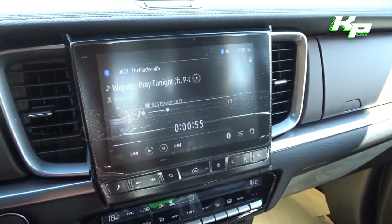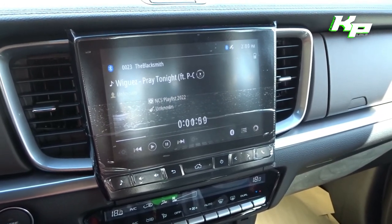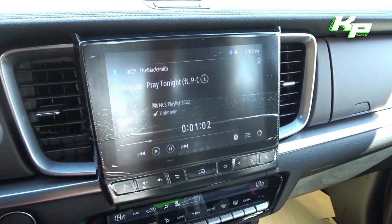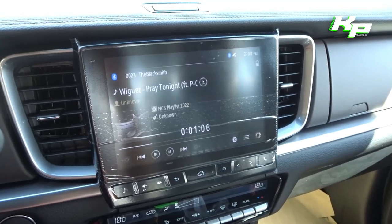The stock sound system of this Mazda BT-50 4x4 works absolutely fantastic. It's very smooth and it doesn't make an unpleasant sound. Very nice.